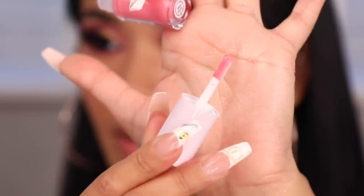Already love it. Let's just hope that it applies really well and it's hydrating as well. One of the things I look for in a lip gloss is that it has to be hydrating. It can't be too sticky and it has to be quite long wearing as well. So this is in the shade Baby Love. This is the Don't Fit applicator, by the way, guys. So it's quite flat on both sides.